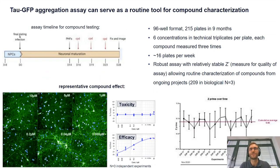And the way that this assay was used, and this is showing data from an ongoing project, is, for example, for compound characterization. Within 9 months, using just 96-well format, 215 plates were performed on a regular basis. So typically 16 plates per week to analyze compounds coming from an ongoing project and to be characterized before the modifications are made to these compounds in the next rounds.